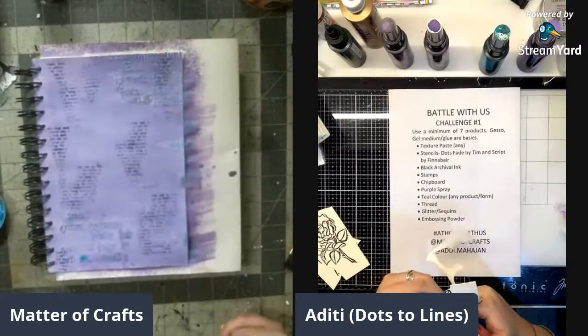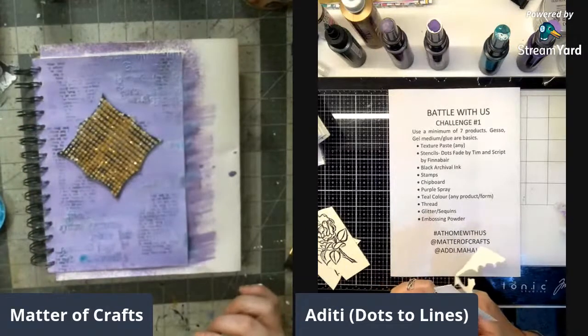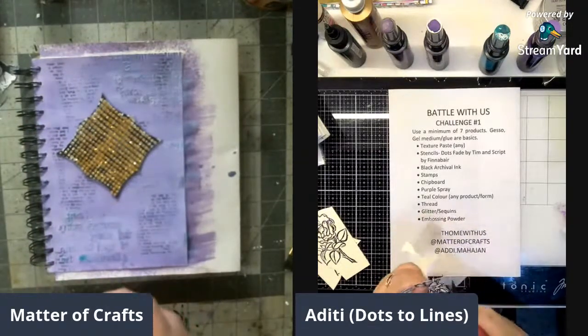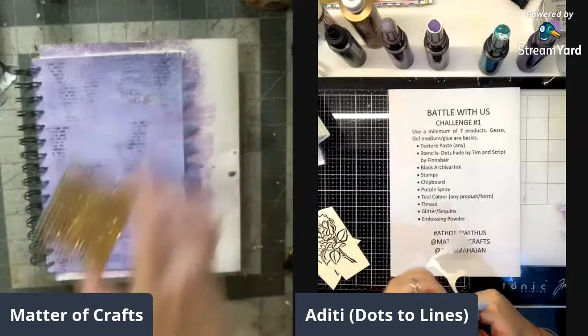Did you decide the color palette beforehand? Yes, we did. The color palette was a part of the challenge. Okay.